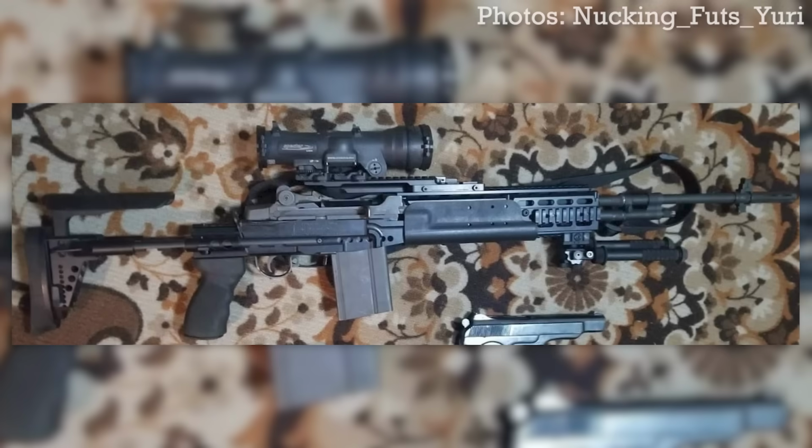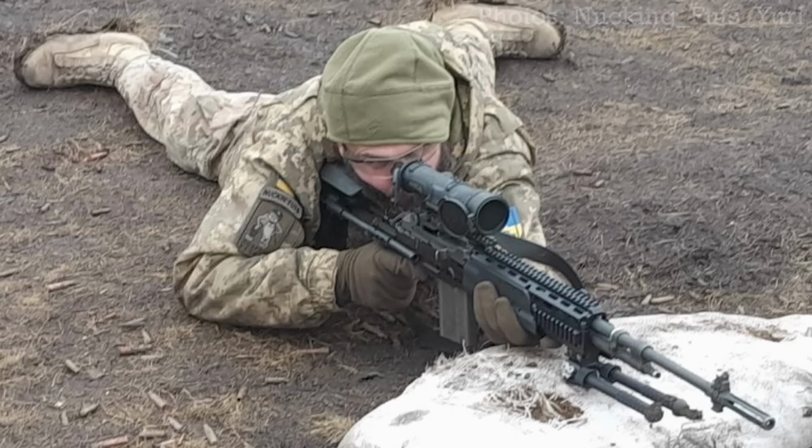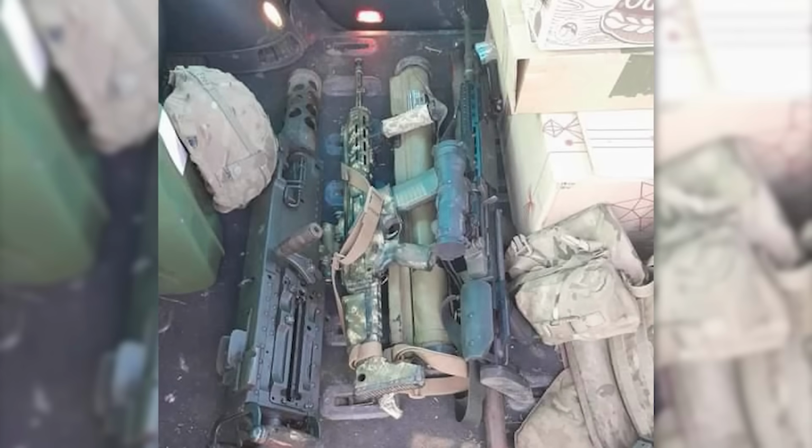First, let's examine some of the kit builds seen in theatre. The first appears to have been assembled by Knockingfoot's Yuri, an American volunteer who enlisted in the Ukrainian army in early 2022. Yuri explained to me that in late 2022, following combat experience where he wasn't satisfied by how well 5.56 suppressed a Russian position, he decided to assemble an EBR clone using a donated chassis.